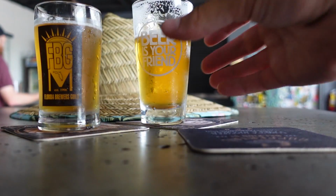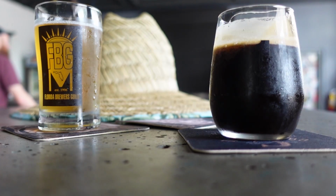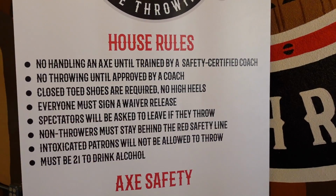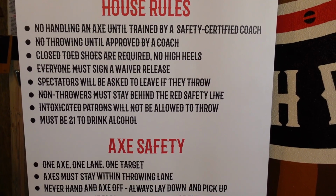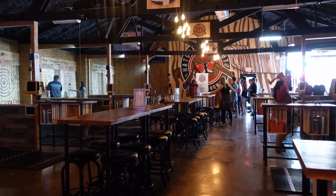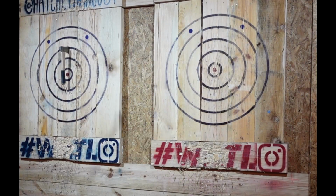After confirming that we both still have very different taste in beers, we were ready to check out a newer addition to the Grand Central District, the Hatchet Hangout. After reading the safety rules, we decided it probably wasn't the best day to throw a hatchet for the first time, as the beers at Hawthorne were pretty heavy. We did still enjoy checking the place out and watching the other patrons throw the hatchets.